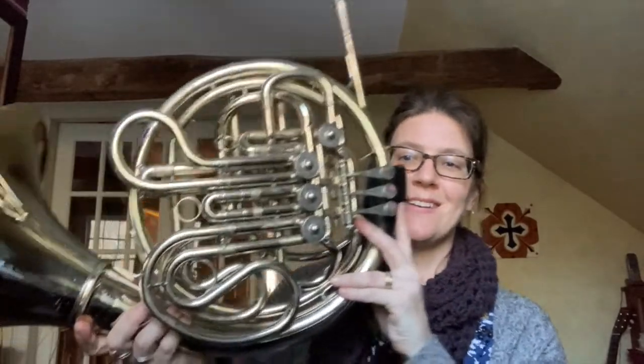Hi, my name is Sue, and I play the French horn. French horn is a member of the brass family. Although it's very coiled up, if you were to unroll all of this tubing, it would be about 12 to 13 feet long, which stretches all the way across a small room. The French horn has a little bit darker sound than a trumpet or a trombone and can blend with lots of different instruments. So horn players are very lucky.